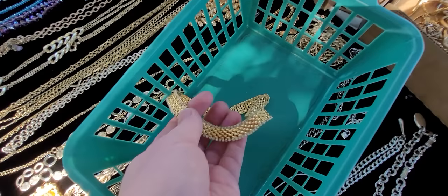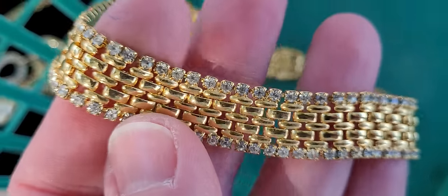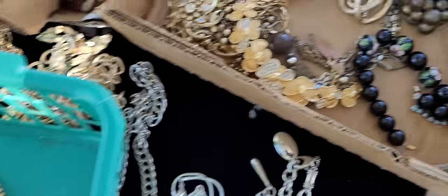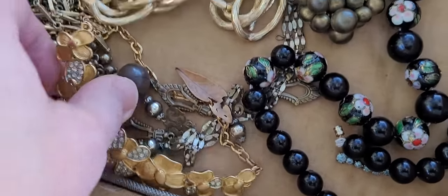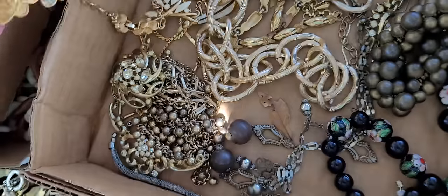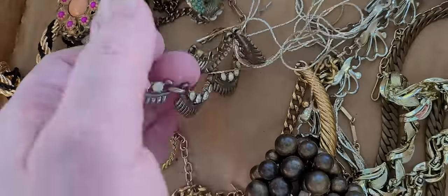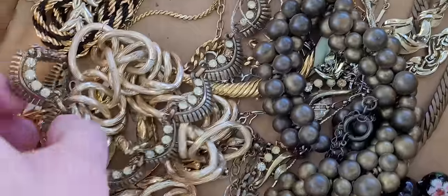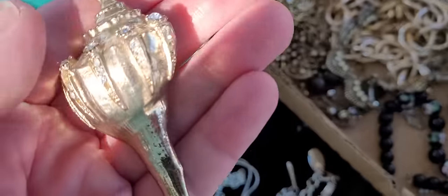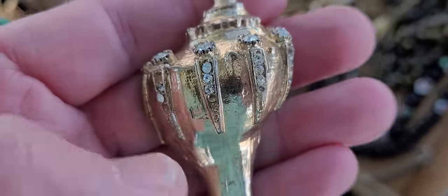I love that. You got all these rhinestones. Let me zoom in. Look how pretty that is. That's KJL, and the most unusual extender there. It's just a piece that you attach. So we are looking. I like this one. Another KJL. It's missing a couple of stones there, but that's easily replaceable, I think.